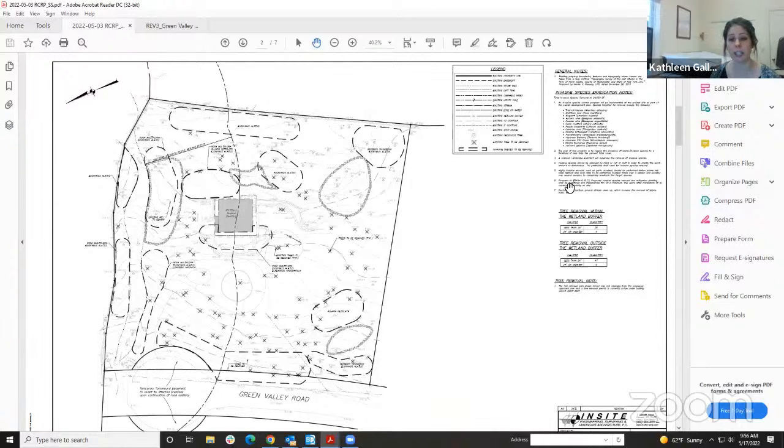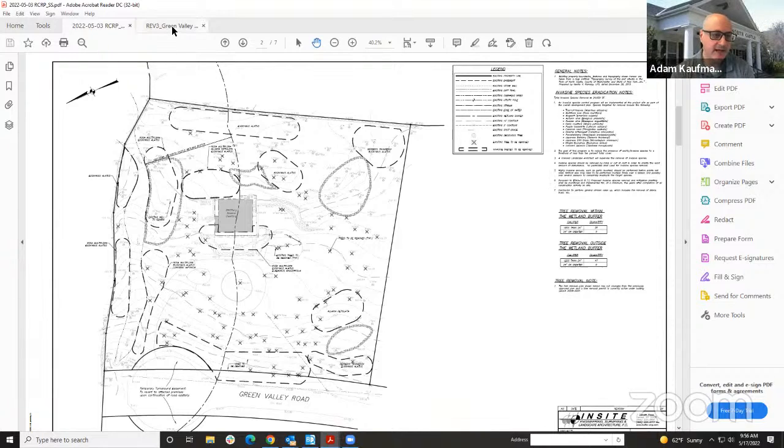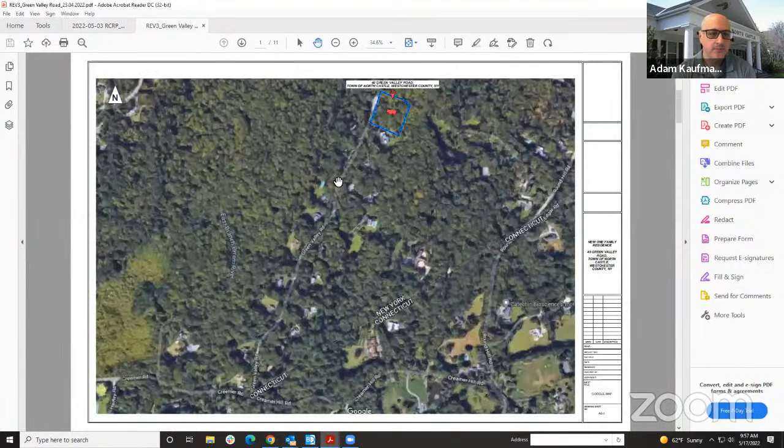If there are any other questions on the site plan, I'm happy to answer them. If not, I'll let Greg walk through the architectural plans. Yeah, let Greg do that, and then we'll circle back to see if there are any questions.